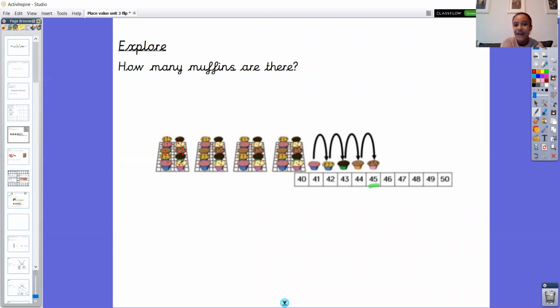So what could we count in to help us? Instead of counting in our ones, what could we count in if each tray's got 10? We could count in our tens, couldn't we? But only until a certain point, because then these muffins here, those aren't in groups of 10, are they? There's just 1. So we can count in our tens and our ones. We are brilliant at counting in our tens. We've done counting in our tens and ones up to 20, so now we're going to be doing it a bit higher, okay?